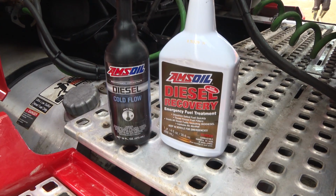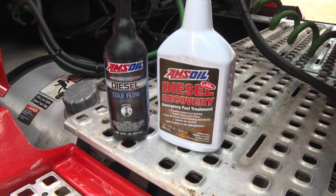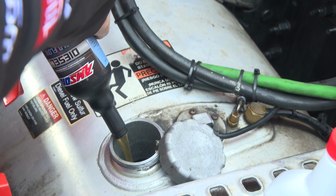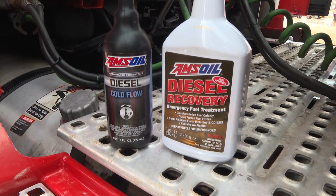And one of our keys to that success is using the cold flow and the diesel recovery that Amsoil makes. We always add the cold flow into the tanks, and the diesel recovery is if you do get into a situation where your fuel filters plug up, these Amsoil products keep the red rocker going, keeps the race generator going, and it keeps everybody happy, because when they're not happy, I'm not happy.